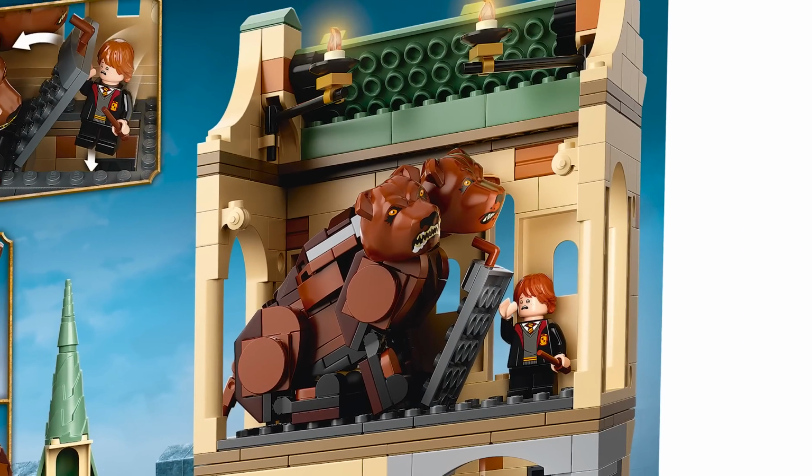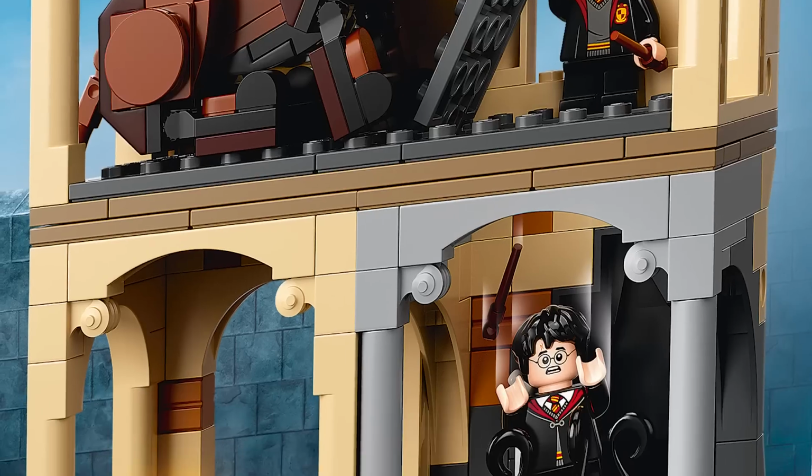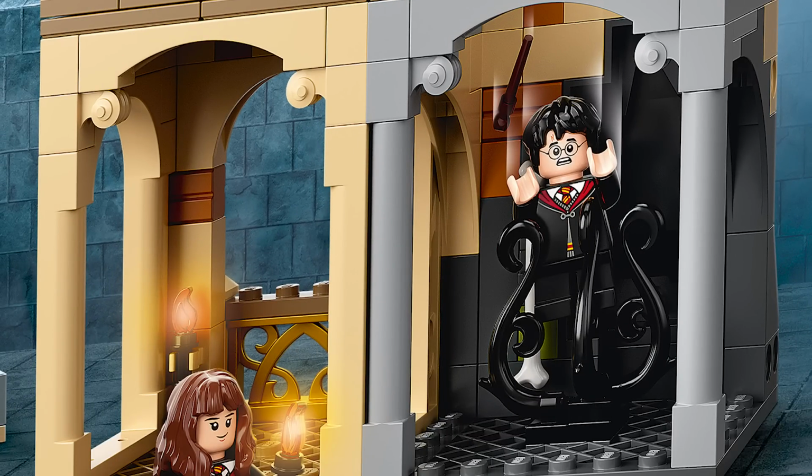And the rest of it, it's neat. Like, you've got the corridor there, and you've got a little trapdoor that you do have to lift up to fall into the devil's snare, which is pretty weak if I'm being honest. I have a ton of Venom sets, obviously, because Lego loves Venom, so I think I'm gonna go and grab a bunch of tentacles and stuff like that and kind of upgrade that.